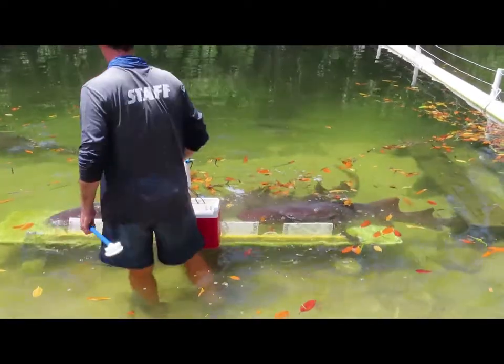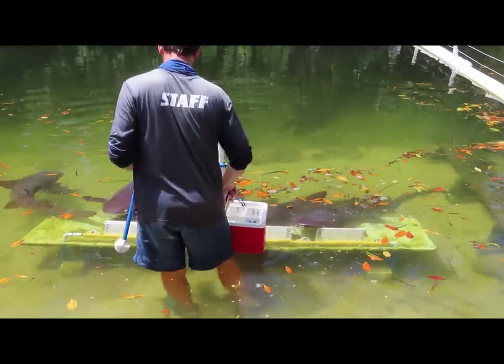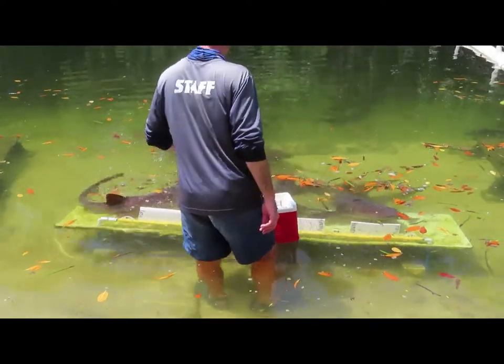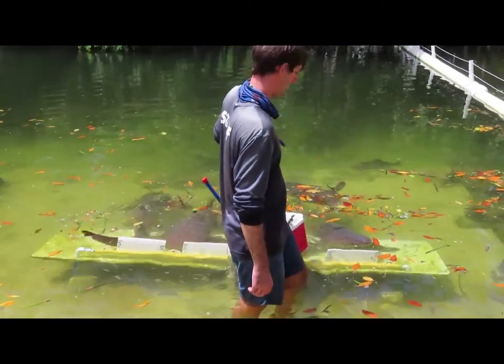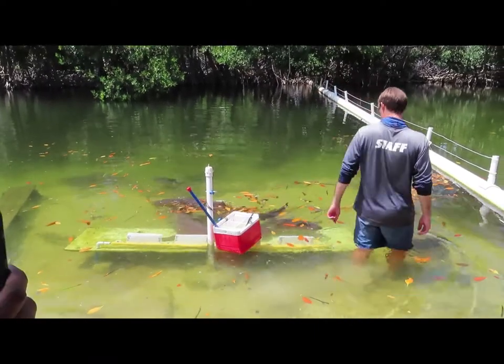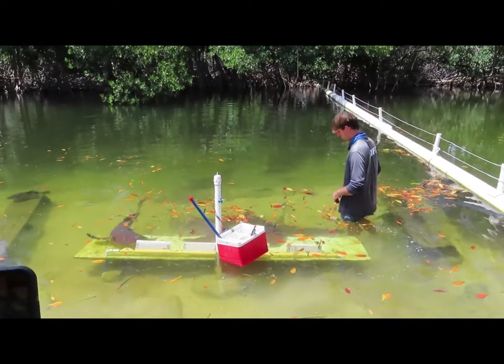And that is a very powerful suction that they use to literally inhale their food with. They can suck a crab or a lobster out of its hiding hole, and they can even suck a conch right out of its shell. Oh, wow.